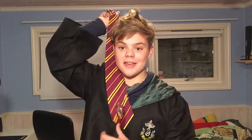Next category is clothes. So starting off, I have this wonderful Slytherin cloak I got off an eBay seller. Really cheap, so that's always nice. I also, of course, have the Slytherin tie to match with the cloak. I also have a Gryffindor tie that I don't really use because I'm Slytherin. I'm Slytherin and I'm proud.